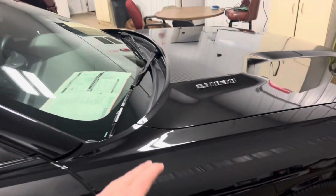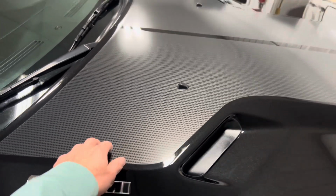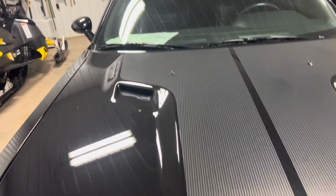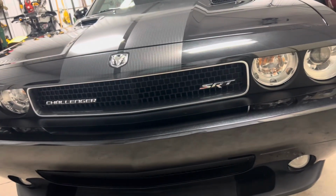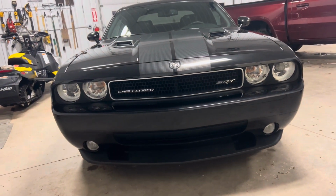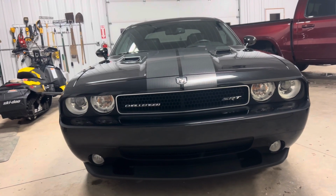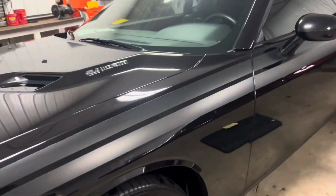Sunroof on the top, 6.1 liter Hemi V8 badge on the side, and a nice factory carbon fiber sticker that goes along the hood. The old style Dodge emblem, and some functional hood vents. Along the front here, we've got the Challenger SRT logo. It's the retro look, but it is modern by today's standards. Still fits up very well for being a 2009. A very deep, low hung front fascia on the vehicle that looks very, very mean, very powerful and strong.